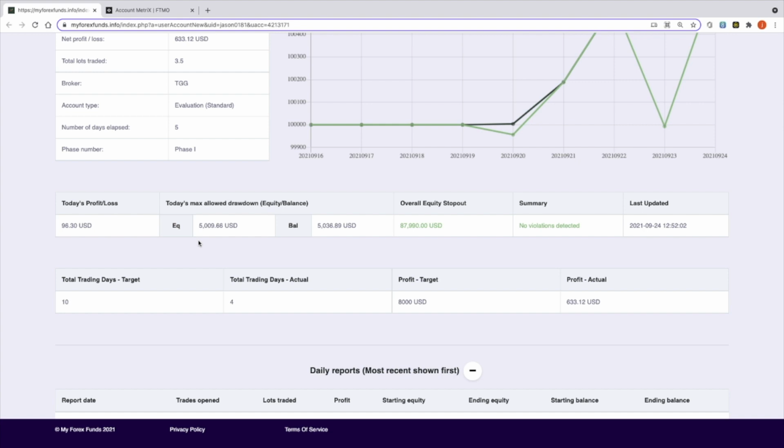Now, what is quite strange is my profit and loss is showing at £96, but I haven't actually got £96 plus the £5,000. I think it works on when the actual rollover happens on the platform itself. So although we have some profits in the day, we may not actually get that allocated to our drawdown.